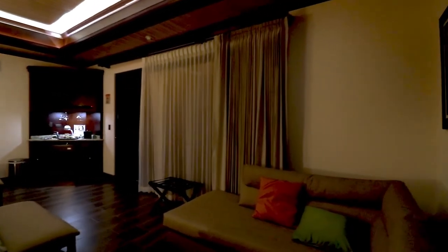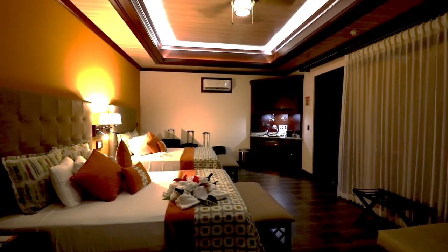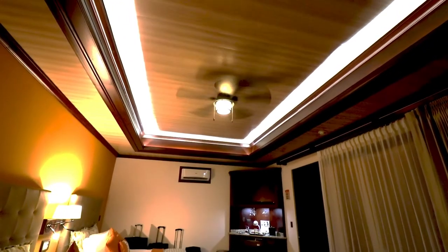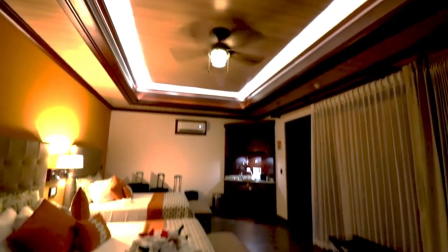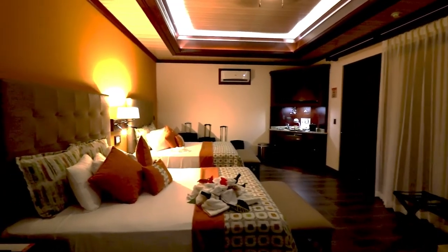Hope the lighting's okay. Again, I apologize for doing this in the evening, but I did want to show the property when it's nice and clean. Looks great. I like the recessed lighting up there. Ceiling fan. Got good working AC. Just checked in, though, so the room is a little warm. Just turned the AC on.